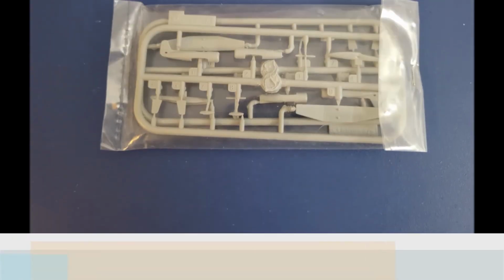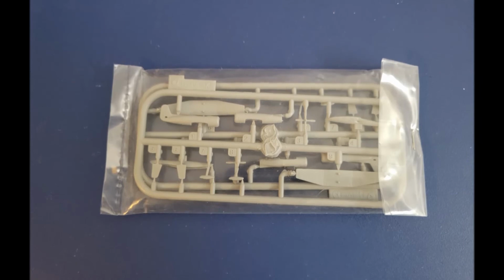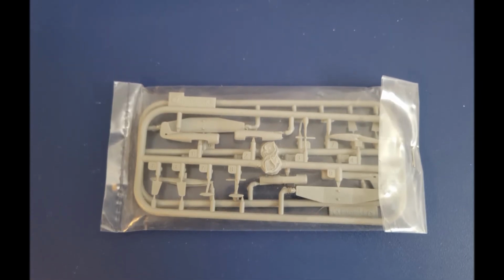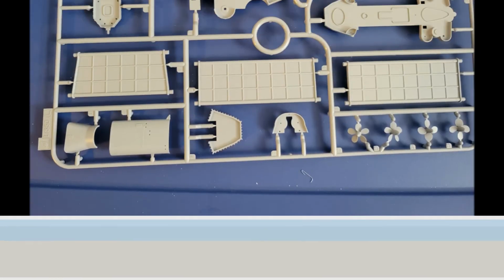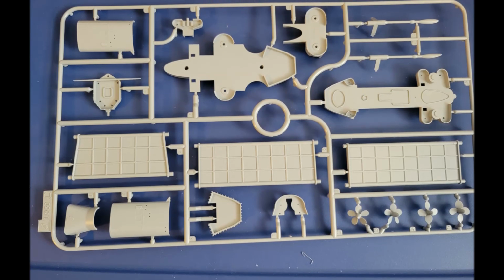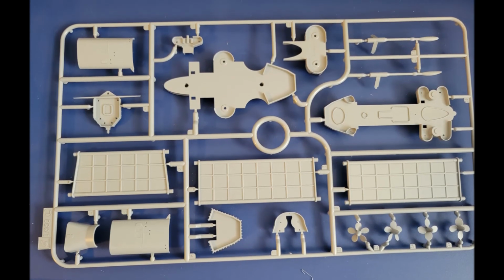Everything looks really, really good and crisp on this thing. Here are the aircraft, the Seamews, I guess is what they're called. That's pretty nice, good rendition of those. And looks like those spanners for the hull, and some more of the upper works and the screws.